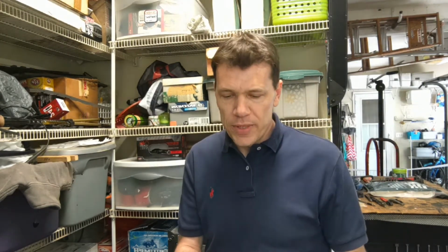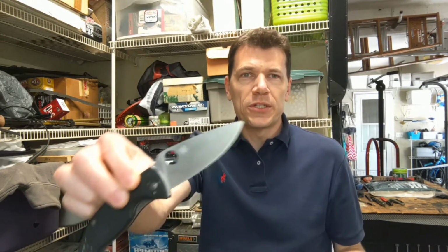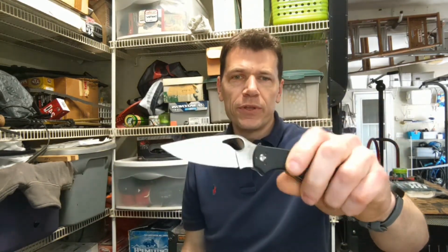I do sometimes. I do a lot of camping, backpacking, but these are also what I call a garage beater. I keep them handy. I'm always breaking down boxes, opening pallets, keep these in the pocket in the yard work, cutting open bags of mulch and potting soil. I totally put these knives away wet and dirty, and they're great. Again, I don't use a Tenacious as much as I used to, but I do definitely use this Byrd.